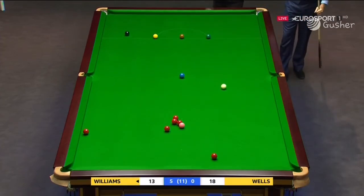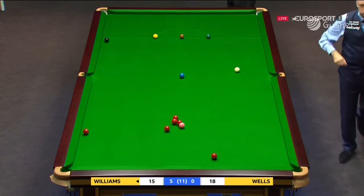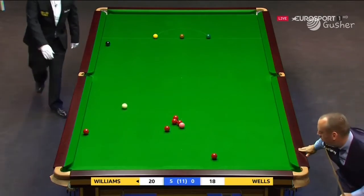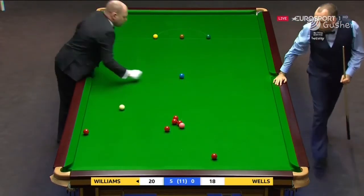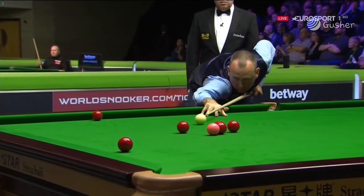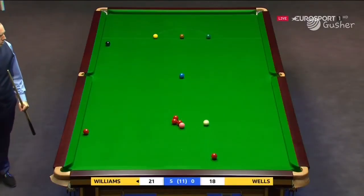Oh, two for the price of one. Two. But again, what a good pot that was. Screwing up black and red. Given himself a great chance here. The black's safe, but he can do the damage with the pink and blue. And when he pots this red, the pink would be available. Eight.